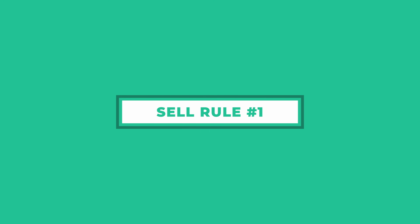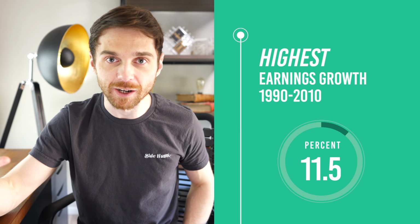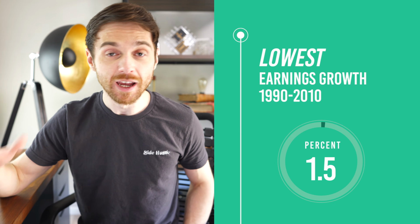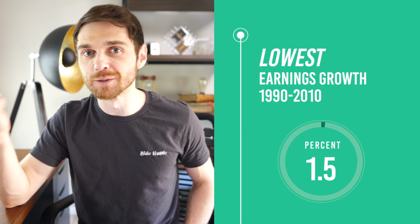Sell rule number 1. You may want to sell a stock when you see the company's long-term profitability go down. So they did a study looking at stocks between 1990 and 2010. What they found was that stocks with the highest trend in earnings growth returned 11.5% per year, which is a lot if you're not sure how much that is. And stocks with the lowest trend in earnings growth returned only 1.5% per year, which is lower than inflation. So even though it's a positive number, you're actually still losing money.